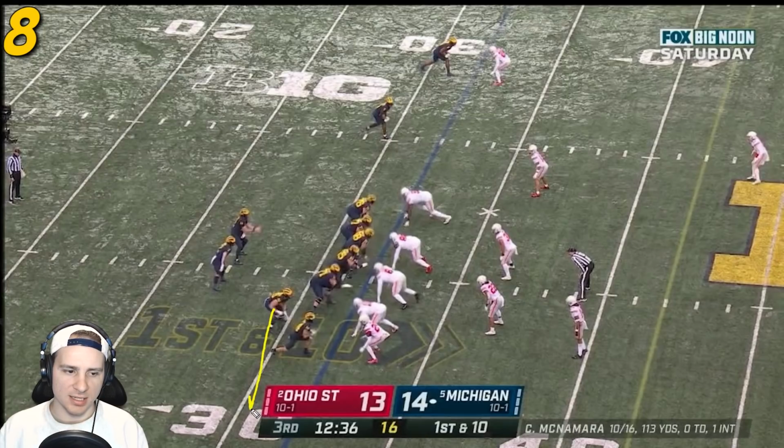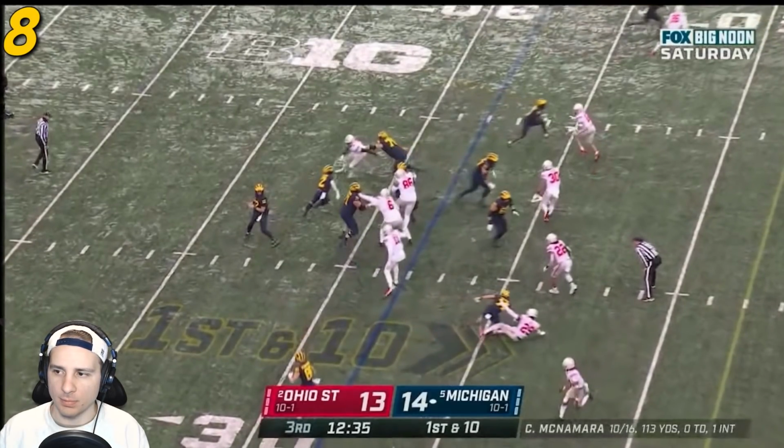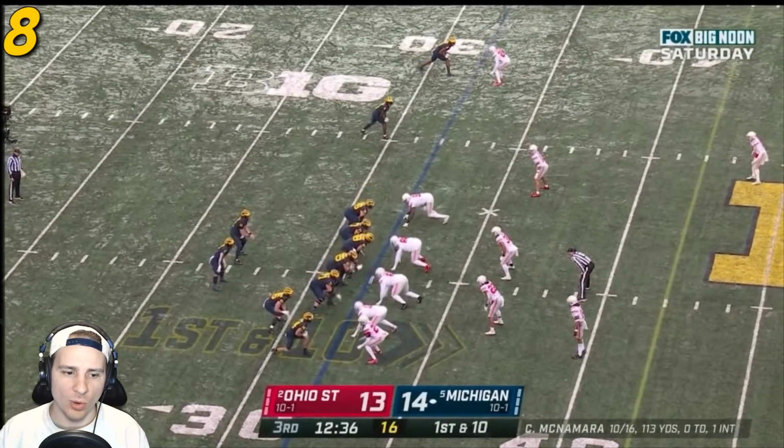I tricked you, all right? This guy's going out. This is Schoonmaker, and that's going to get this safety out of the box as well, right? So boom, he's going to be gone. Let's move forward and back to show that. There you go, because that's this little RPO action, right? You need someone accounting for this guy going on this route just in case McNamara keeps that. Then you've got a free guy to the flat, right? So that takes one guy away from the box as well.